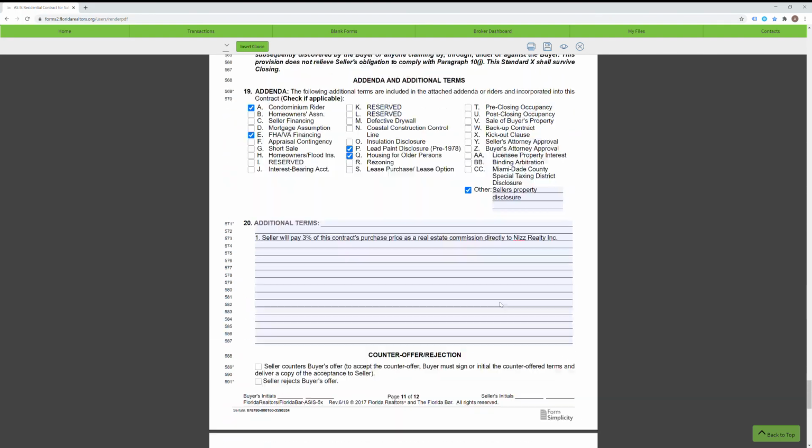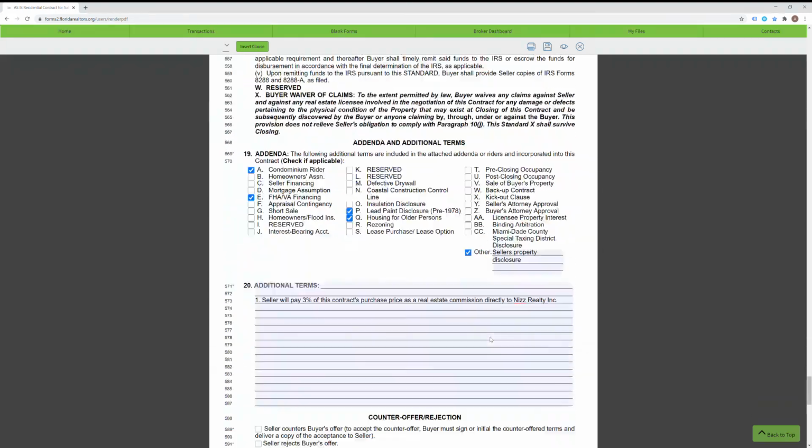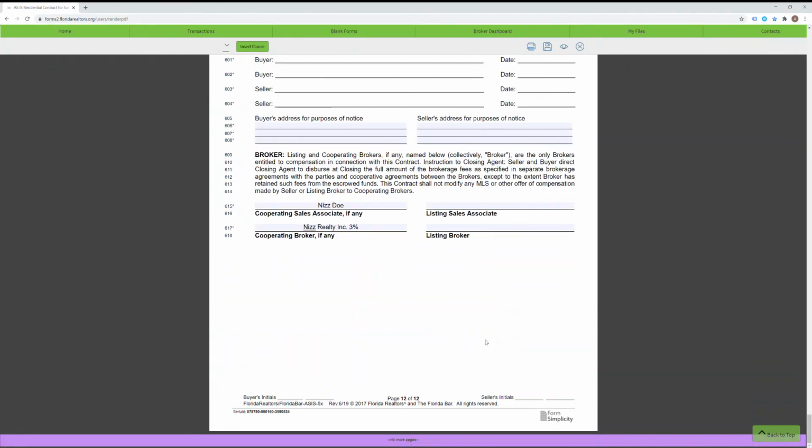If you have a contract and you're missing the initials on page 9, let's say the buyer forgot to initial here, it's completely unacceptable. You need to make sure everyone initials every one of these pages, so that you know they received the copy. So make sure you check every single page that they initial and they sign this document when it's actually time to execute a deal. That's it for this particular video.